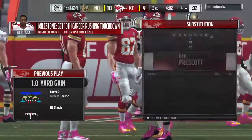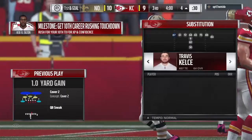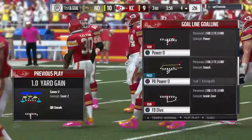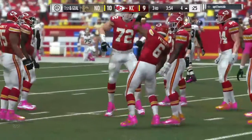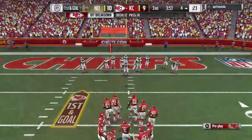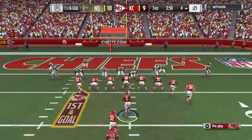3rd and inches, and instead of worrying about getting it back to a running back and maybe there's some penetration from the defensive front, just go ahead and take it, move forward, and pick up the 1st down. And as we say often, shows confidence in your offensive line. And a new set of downs here after picking up the 1st on the ground.